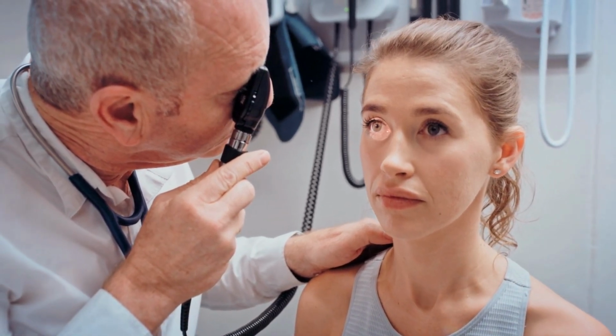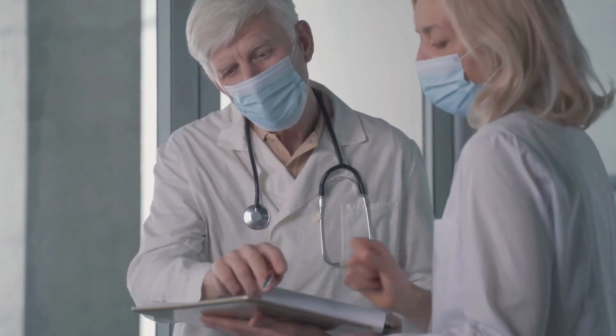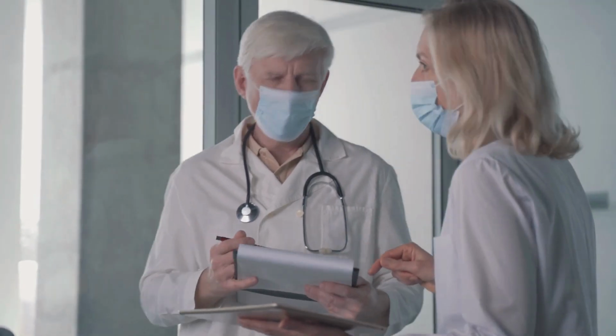Regular eye exams can catch the increase in eye pressure before it leads to major issues. Without these exams, the damage can sneak up on you, and by the time symptoms appear, it's often too late to reverse the damage. So, how exactly does high eye pressure lead to vision loss?